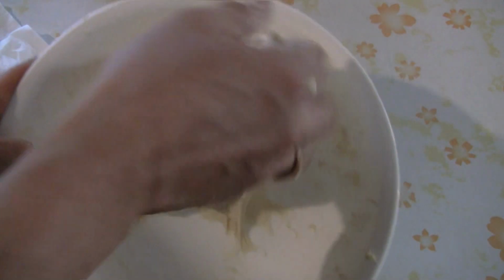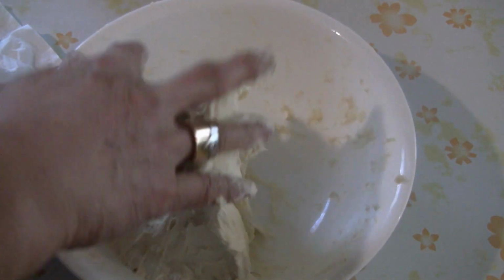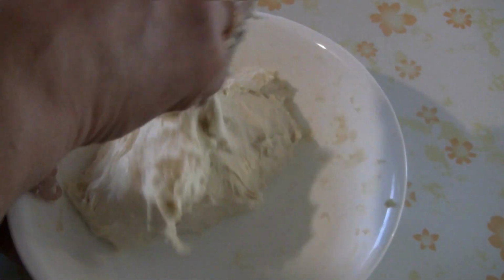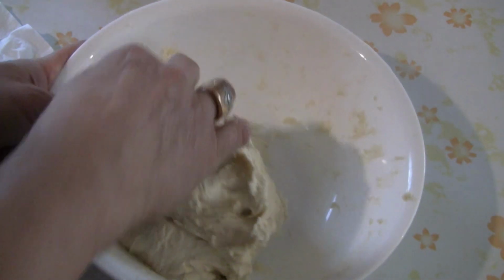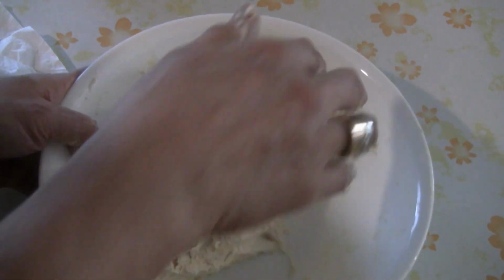So just knead this dough for 3 or 4 minutes. So I've been kneading this for a few minutes already. So it's looking good. It's kind of sticky, but it's not really sticking.